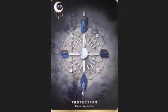And you working with black tourmaline, with the energy of black tourmaline, will help you stay grounded, will help you stay centered so that you have that balance when you are connecting with the divine realms. If you don't have black tourmaline, if you don't have quartz, if you don't have these stones, don't worry about it. The energy of these stones is intentionally transmitted to you directly through the image on the card.